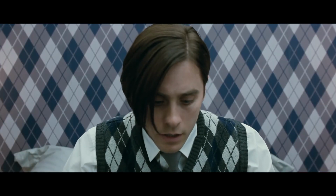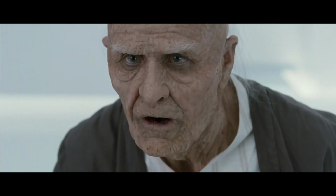Jared Leto plays Nemo Nobody, the last mortal in a world where humans have conquered aging.